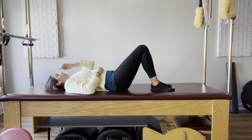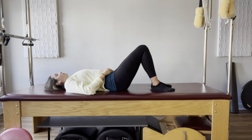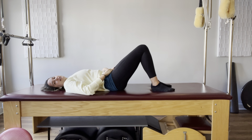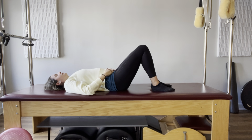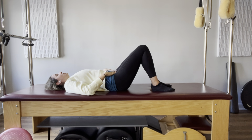And then go ahead and rest. And let's come back to our pelvic curl and pelvic extension. Just noticing how much movement there is now. We didn't even do anything for the hips. So let's ride this for a moment and just allow an opportunity for all our other ball socket joints to move through their range of motion.